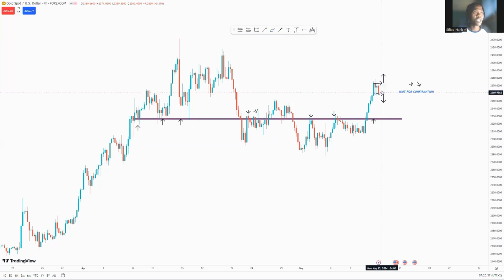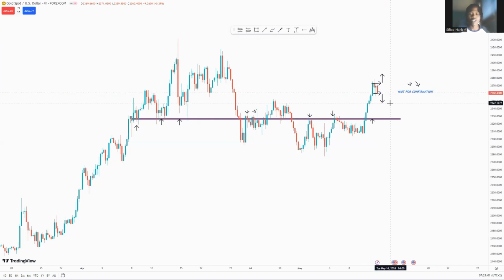Because it's pretty simple: price has created this intraday high and intraday low, and price is still above our support. If we continue above these intraday highs, we simply continue bullish. If we continue below these intraday lows, then we just move and be bearish. Do you guys get that? But either way, we're still waiting for confirmation. So what do we do? We move, right?